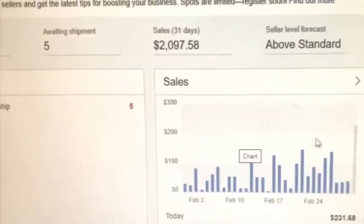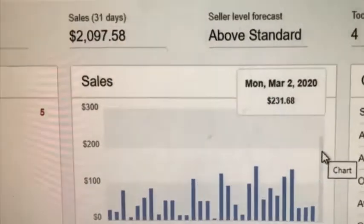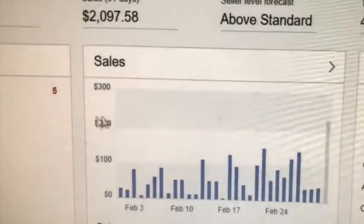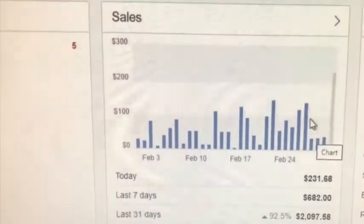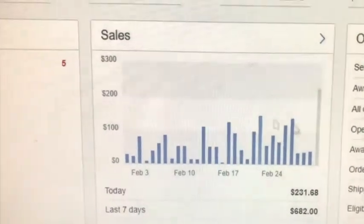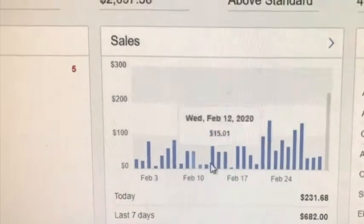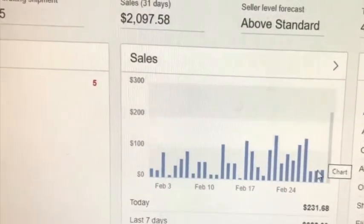So you can see this bar in gray is the sales from today. So actually a pretty nice day. Actually the best day I've had in a month. You can see I've got some higher peaks going. I've still got some valleys happening, but they are not as bad as they have been. My sales have been pretty consistent other than these.